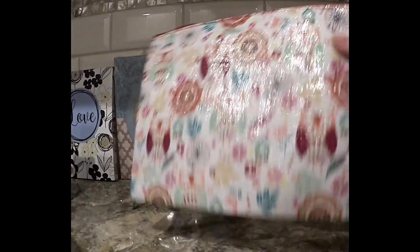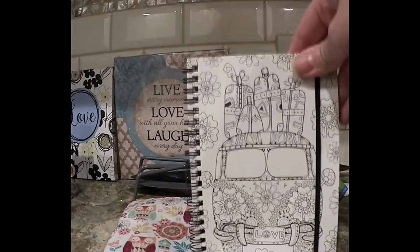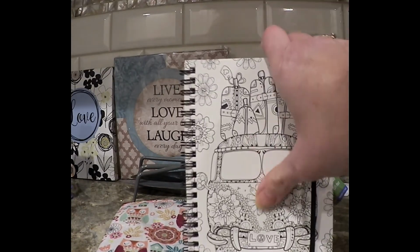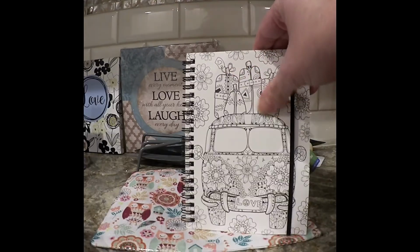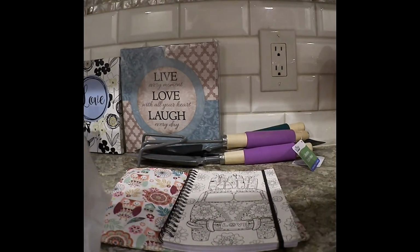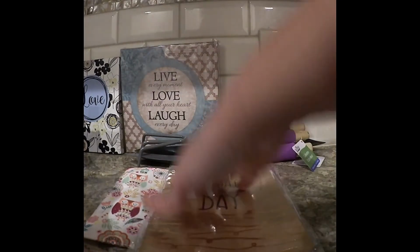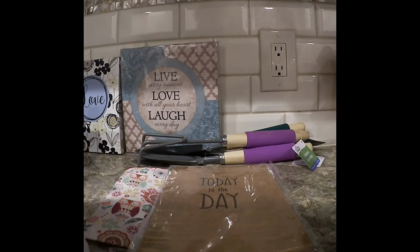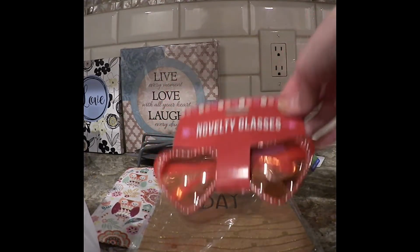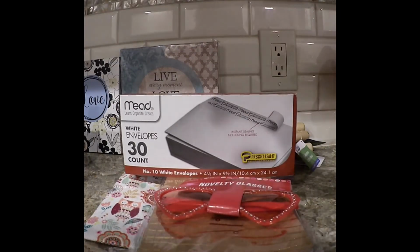Already got this little pouch. So there's owls on it. Thought that was cute. And then this little journal with a Volkswagen bus. I used to have one of those buses. But you can color it. I thought that was pretty cute and elastic. And then today is the day. I thought they had a good selection of journals. Got these little novelty glasses to put it on with. And I needed a package of envelopes. So I got those.